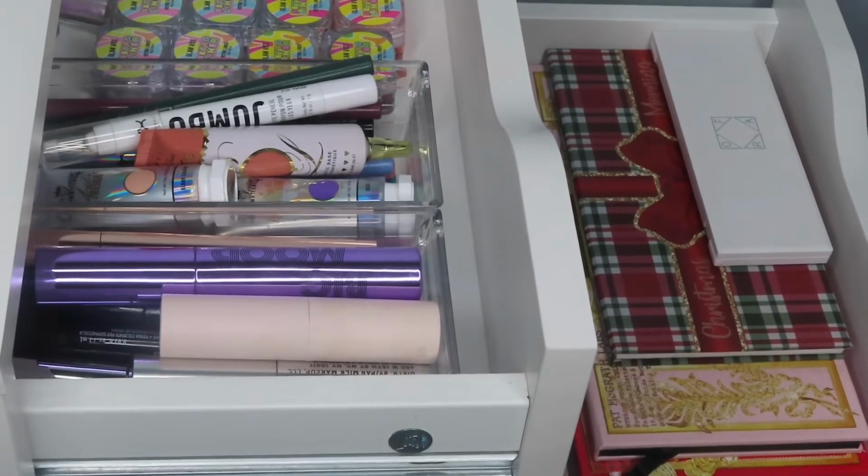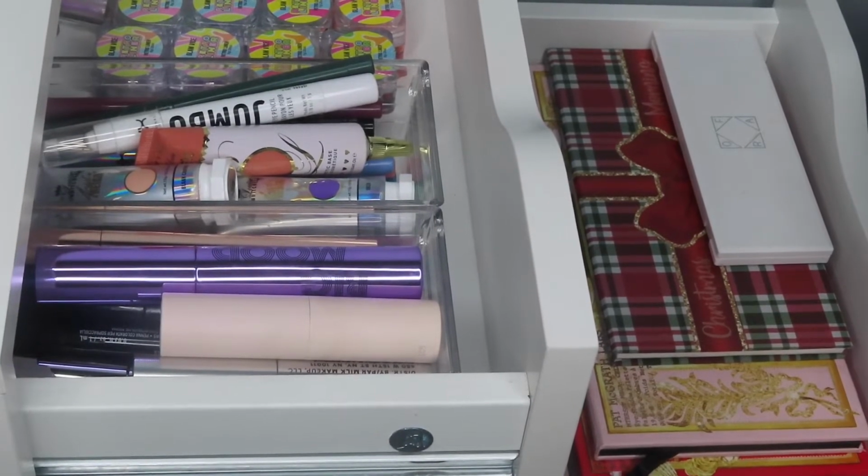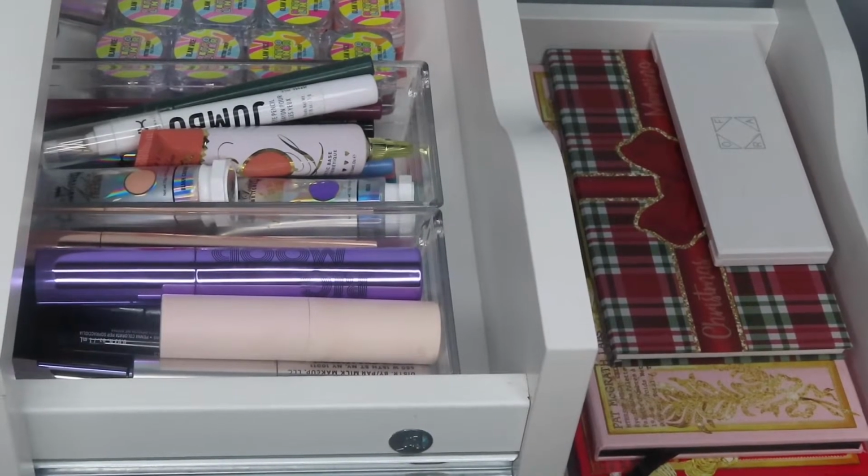This is kind of a weird view, but hopefully you guys can see. Today I'm going to be shopping my stash for the week. I'm going to try to do this either every 2 weeks or every week on Sunday. So today is Sunday and I'm going to be picking out my makeup for the week.